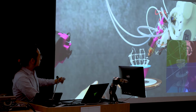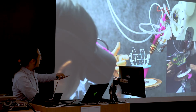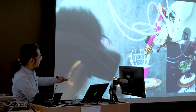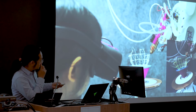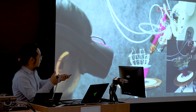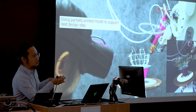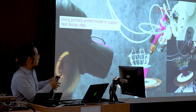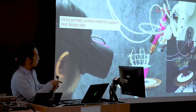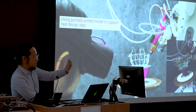Well, here's another example. What we're doing here is designing the handle, but the way we design that, I actually put my fingers against these physical parts as a design reference to design this handle. What's interesting here is that we use the partially printed model as a physical affordance to design the second part. So this is something that's unique here. We can use the partially printed model to support the next design steps. This is the benefit of using the physical model in real time, because in pure augmented reality, there is nothing printed here. If you put your finger there, there's no force feedback, there's nothing there.